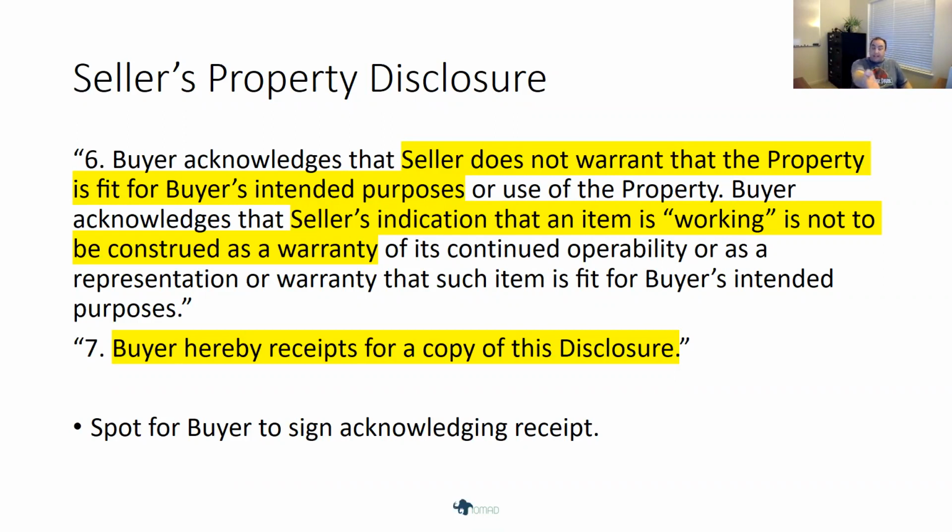No. It says seller's indication the item is working is not to be construed as a warranty of its continued operability, or as a representation or warranty that such item is fit for buyer's intended purposes. It doesn't say that it has to work, which is one of the reasons why some buyers and some sellers get home warranties. It was working when I filled out this form, but the furnace, the AC, the hot water heater, the dishwasher, the stove, the microwave, the toilet, all these things could end up not working. Don't call me after closing.